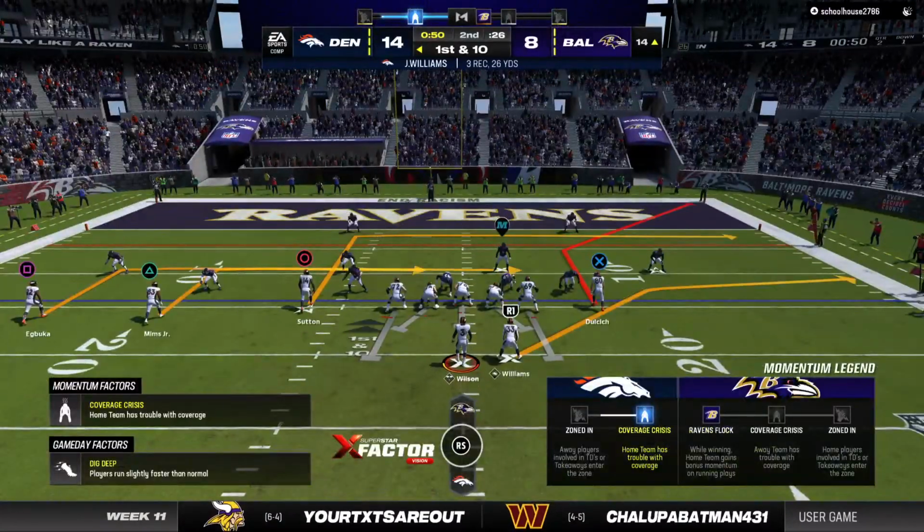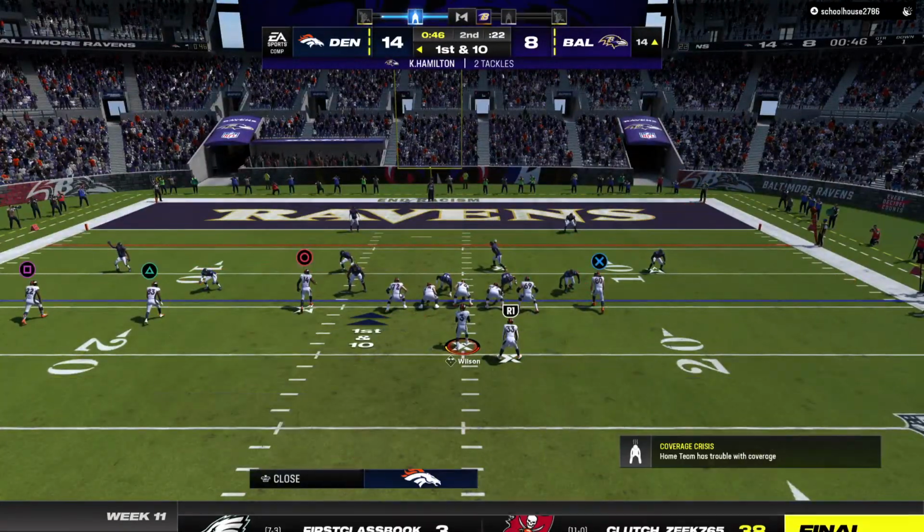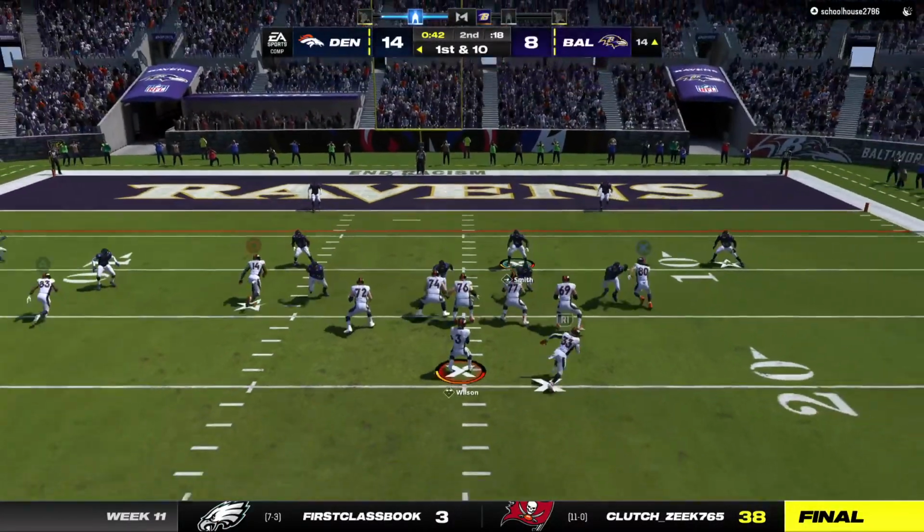And that one, well sold by the offensive line. They showed the pass, and then they got out into space, able to get some good blocks downfield and allow the play to be successful.